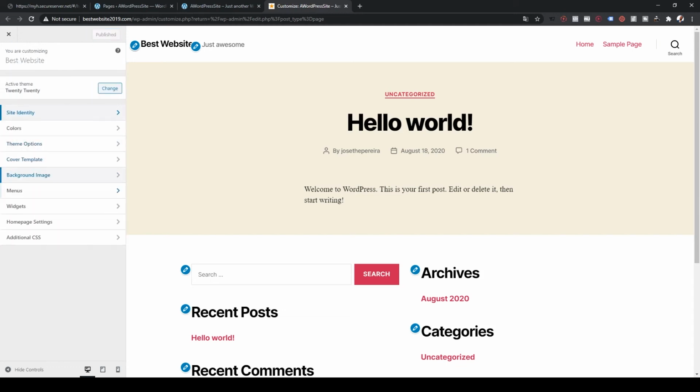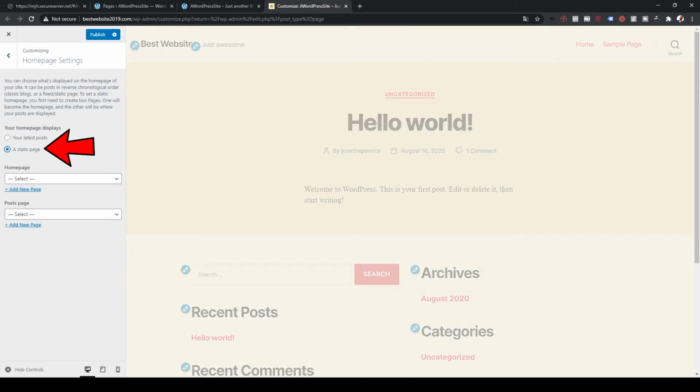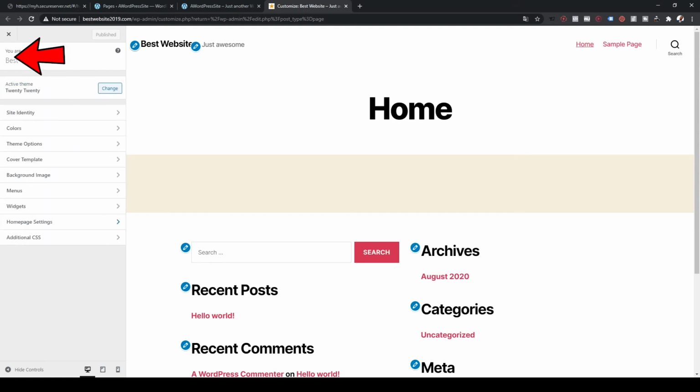Okay, now we're going to change the homepage setting. Instead of showing your latest posts, we want it to be a static page. So we want to select the page we just called home. Select the drop down menu, select home, and click on publish. Okay, now you're going to see an empty page. That's because we really don't have anything done here yet.